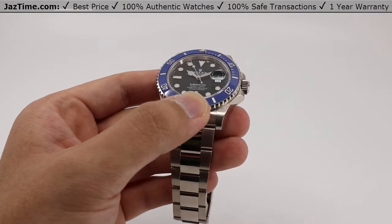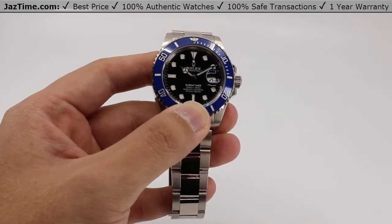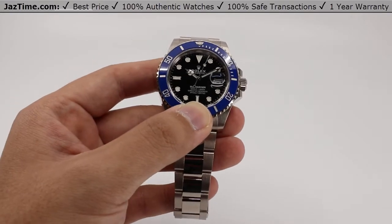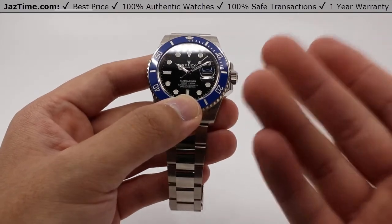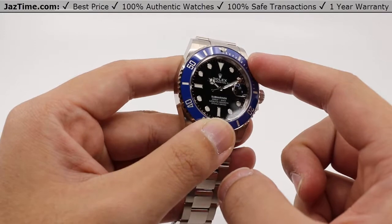Today, we'll be talking about Rolex's Submariner Date, the new 2020 model, reference number 126619LB, a new model in Rolex's line of Submariner dates. Submariners are the staple of Rolex timepieces, dating back almost 100 years as of the making of this video.